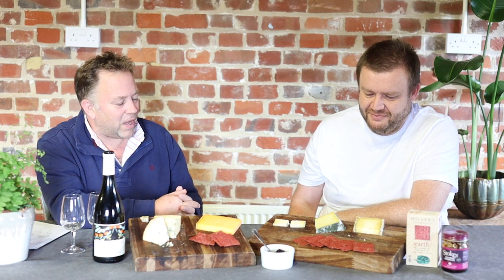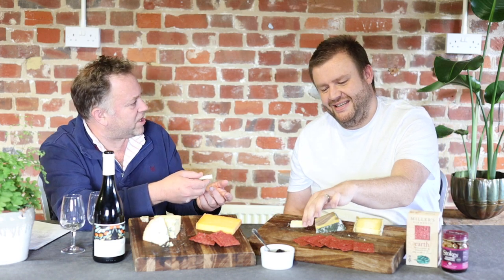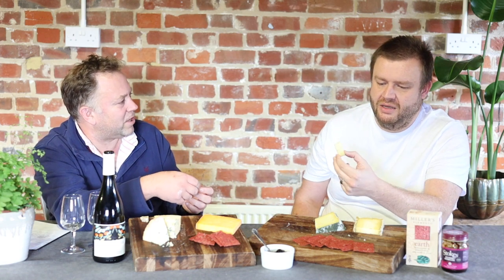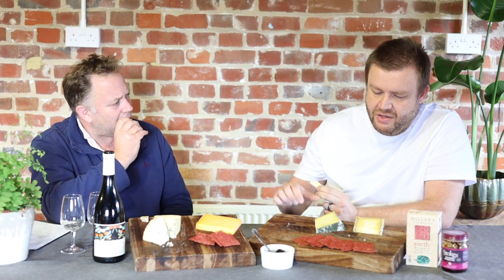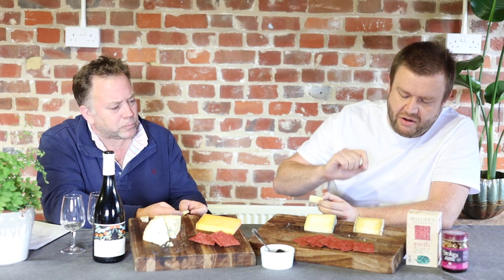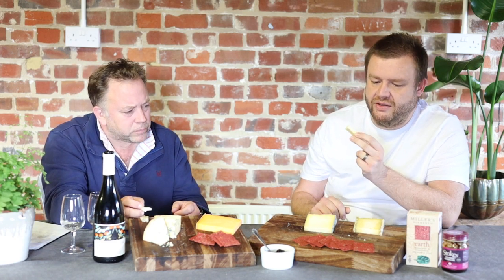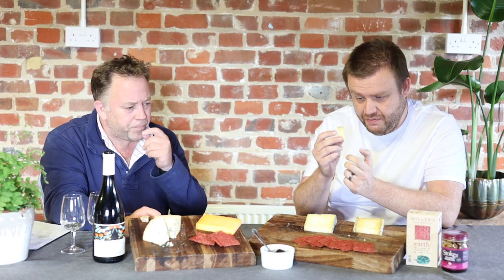I think it's lovely. So this is contrasting in terms of the texture and the taste profile to the Caerphilly. Neil? So this is, I find, a little bit creamier. You can see the two styles are a lot closer in colour than they are in the Caerphilly. So there's less of a contrast between the two, but still very, very good flavour. You can eat the rind if you want to.